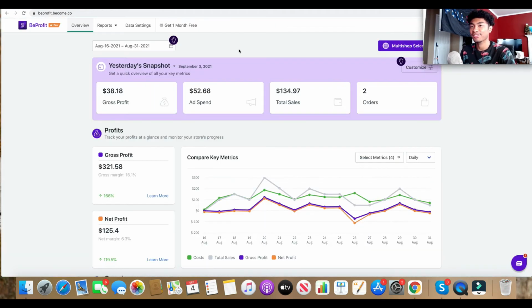So this is the BeProfit dashboard, and this is actually one of my stores that I just started, and right now it's doing pretty well, and I'm looking to scale it within the next week or so. But what I like about this app specifically is that it's made for more intermediate dropshippers, so people that have a little bit more experience or have scaled a store before. This is going to be a perfect tool for you, and this is just for people that don't mind spending that $50 fee per month.